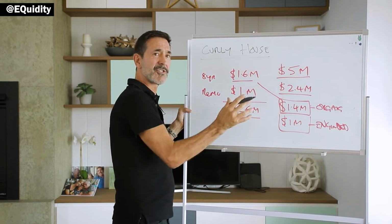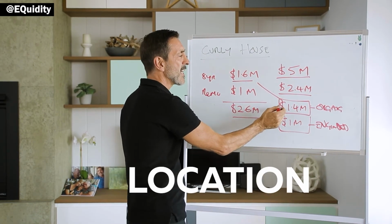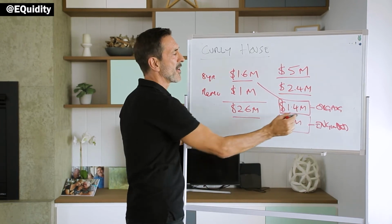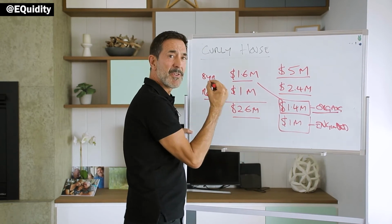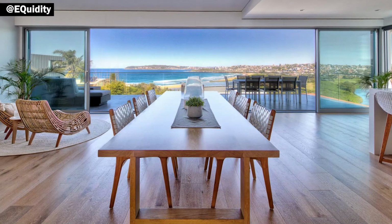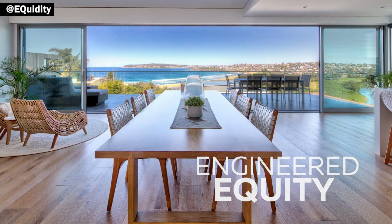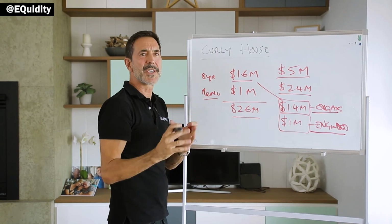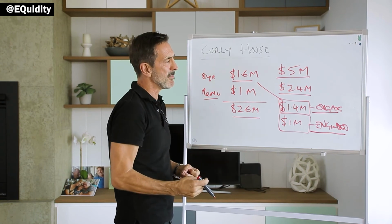What I want to illustrate is how you're getting the benefit of both. By buying in the location, we could perhaps have achieved this without doing anything. The location has delivered well, but we've also carried out a renovation, physically changed the asset and made even more money. So we've got engineered equity as well. I think that illustrates very clearly the benefit of capitalizing on these two different strategies, one on the location and one on the development site.